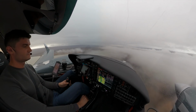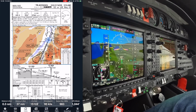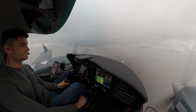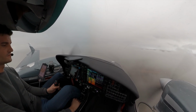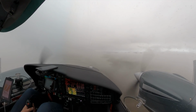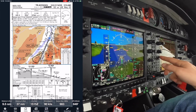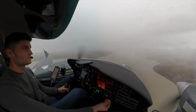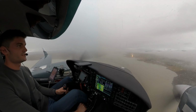It's 1,000 feet to go. Two-mile final runway 03. 500 feet to go. Visual lights. Okay, autopilot can come out. 500. Give it a flight of axis. Full flap. Alternate set goes in. And speaker back to 90.